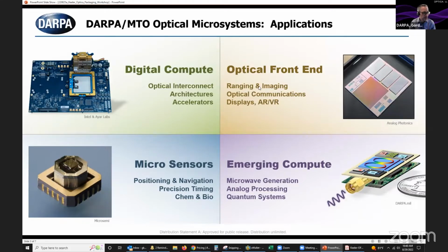Another direction we're going is what I call optical front end. This is using photonics for things like ranging, like LiDAR, imaging, using it for laser comm and free space optical communications, obviously fiber comm as well, optical displays, and AR, VR. And optical packaging here actually has a lot of similarities with some of the other stuff happening in compute.